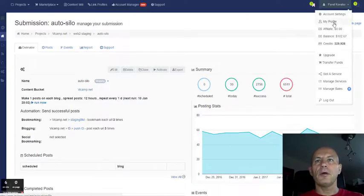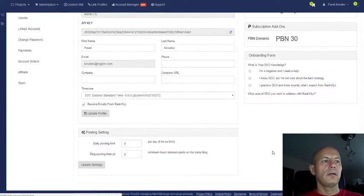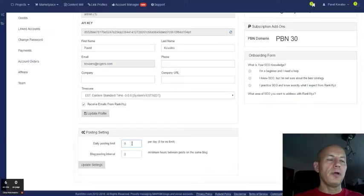And the very last step, if I go to my profile, you can see posting settings, daily posting limit. When you have so many things set up, you can easily waste your credits within a day if you're not careful. So if you want to put a hard limit on the number of posts you can do per day, let's say I have 30,000 posts per month, so roughly 1,000 per day. As my plan, I can roughly spend about 1,000 posting credits a day, so I can put this limit. If I don't post every day and I accumulate more credits, I can make it, let's say, 3,000.